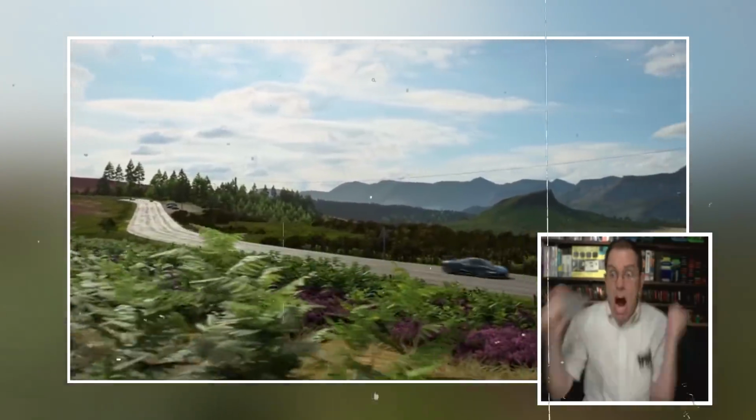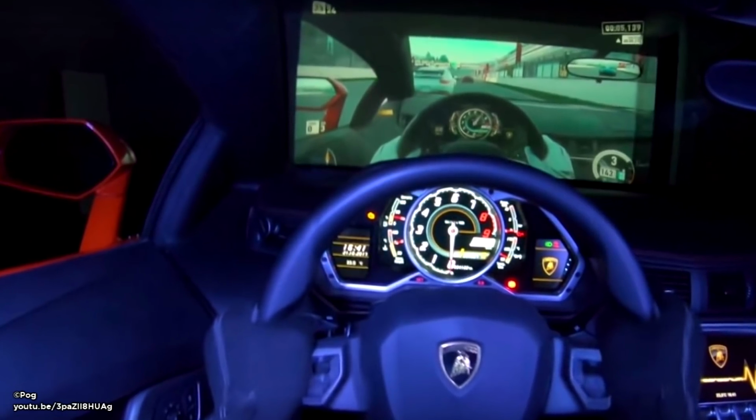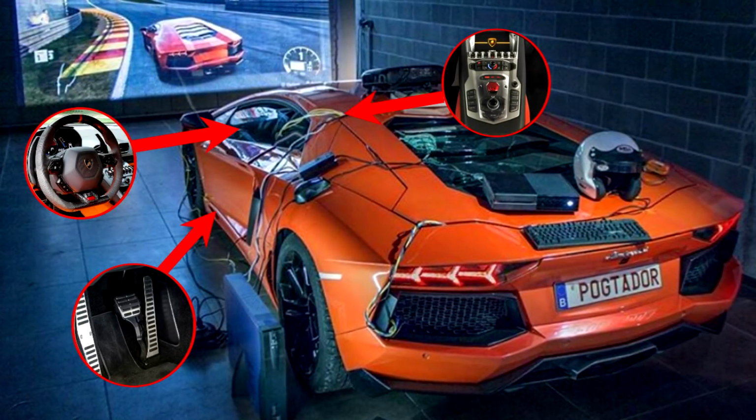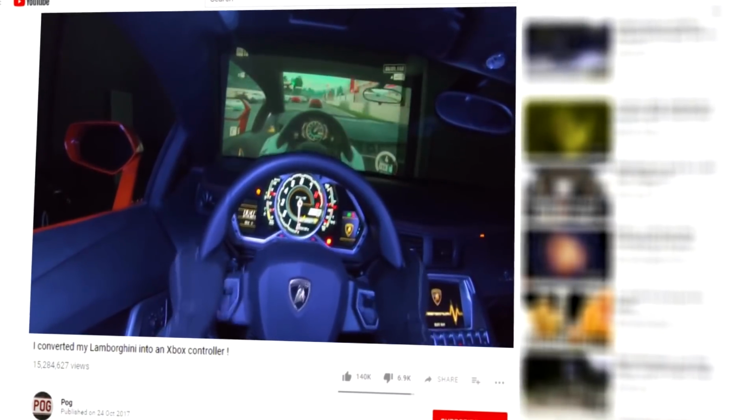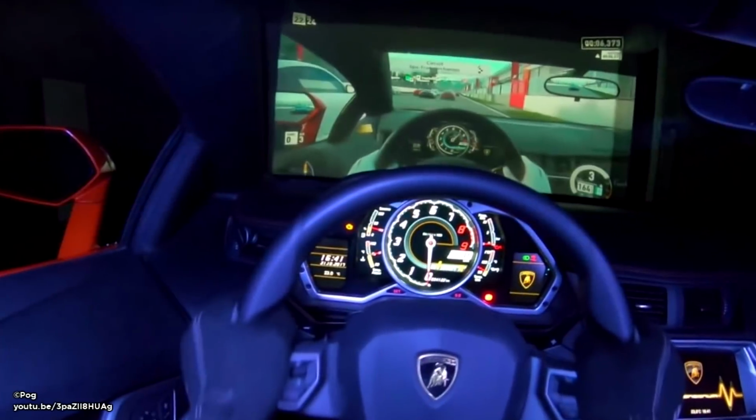Have you ever played Forza and been disappointed by its lack of immersion? YouTuber Pog must have, since he decided to convert his $400,000 Lamborghini Aventador to take the place of his Xbox controller so he can feel like he's really driving in the game. The car seems to have been modified so the pedals, gears, and steering wheel perfectly control the various elements of the game, and there's a projector on top of his car to screen the game in front of him.